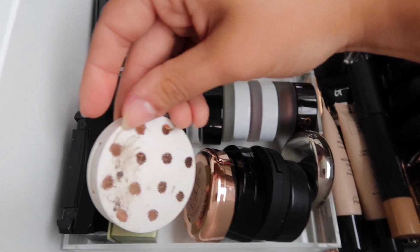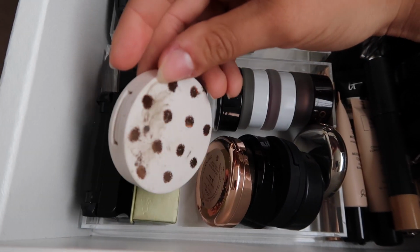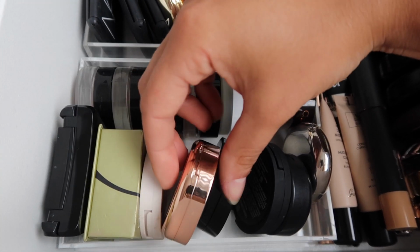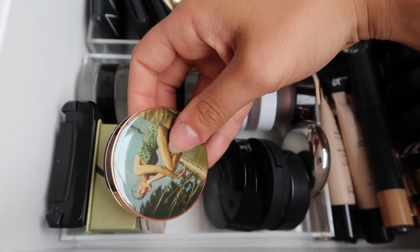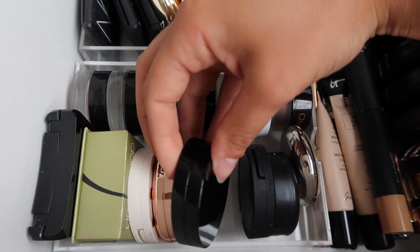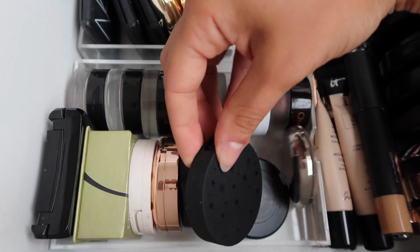Topshop Head Over Heels blush. What happened to you? You are a mess. Lots of weird things happen when we move and things got messy. Then I've got a Charlotte Tilbury Norman Parkinson blush, which is beautiful. Giorgio Armani concealer. Topshop highlighter.